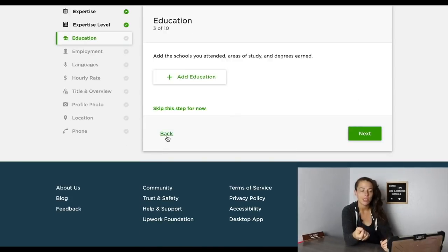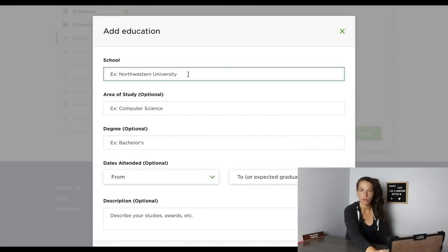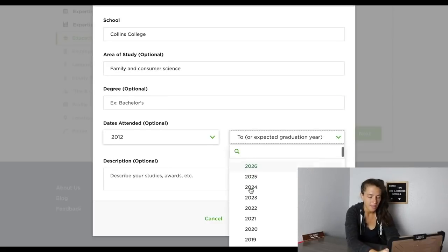Next is your education level. So it's going to say add the schools you attended, areas of study, and degrees you earned. So if you did not go to college, like myself, I didn't go to college, I would just put my community college, which I went to for a year, or you can even put your high school. You do have to put education here because for some reason it doesn't let you submit the profile unless you do. And so I will put my community college, and then I'm going to click save.